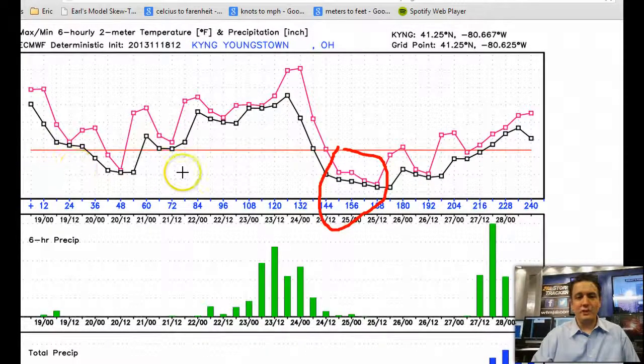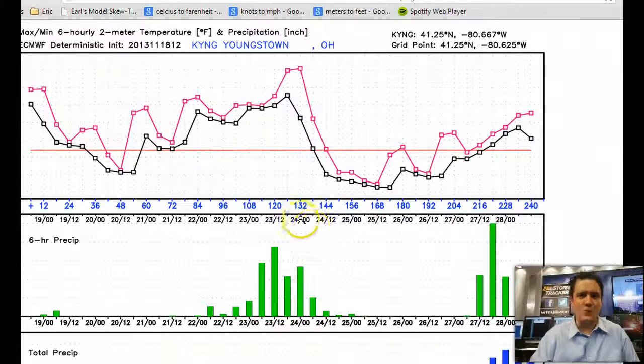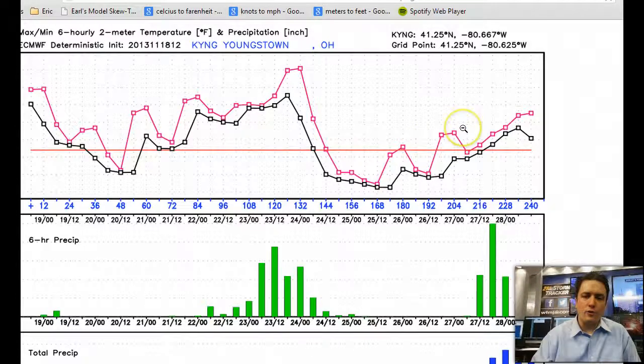And the chart, the scale is just off your screen, so I apologize for that. But basically, temperatures on Sunday will probably hold in the 20s. We're not going to get out of the 20s on Sunday. Lake effect snow, gusty winds, yikes. Wintry day coming up on Sunday. And then a slow climb out of that cold air mass for the rest of next week.